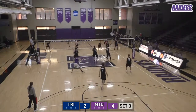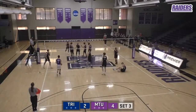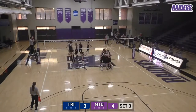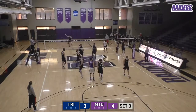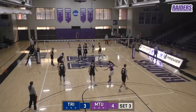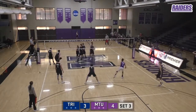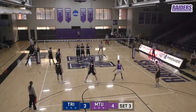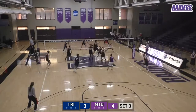Trezak serving. Beal, a big hit cross court. Sheesh. And he'll pick up the kill. And after Santiago Garcia barely manages to get that dig off the ground, Beal backs him up with a massive hit across the court. Ironically, there's a lot of intensity over on the Trine side right now. They're all picking up that Raider mentality of picking each other up.